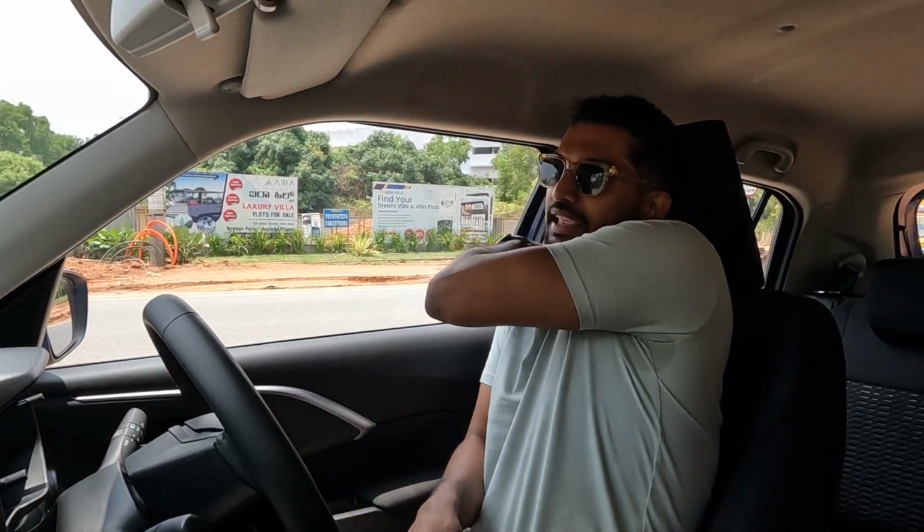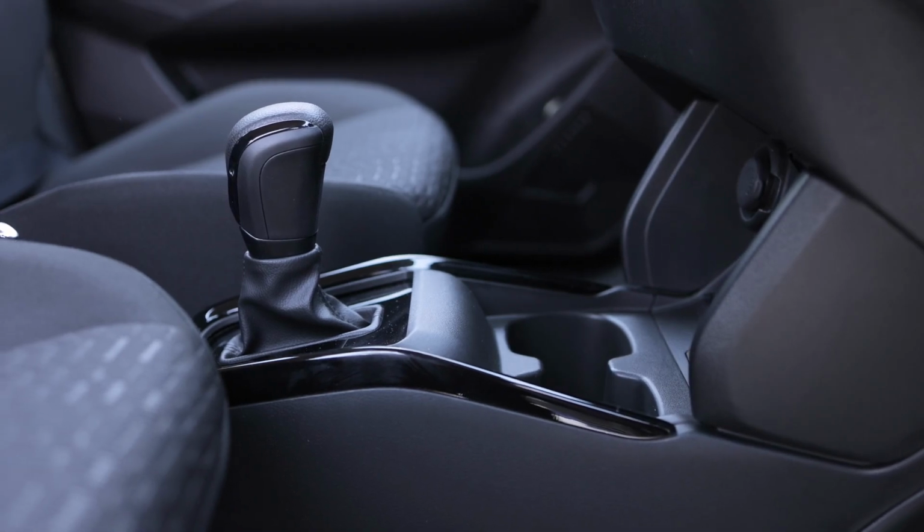And now you're joining me inside the new Swift, but with the 5-speed AMT, and we're going to take it for a drive and tell you how much is different. Now, you of course get the 5-speed AMT with a manual shifter, but let's find out how it is to drive and how much different from the manual it is.